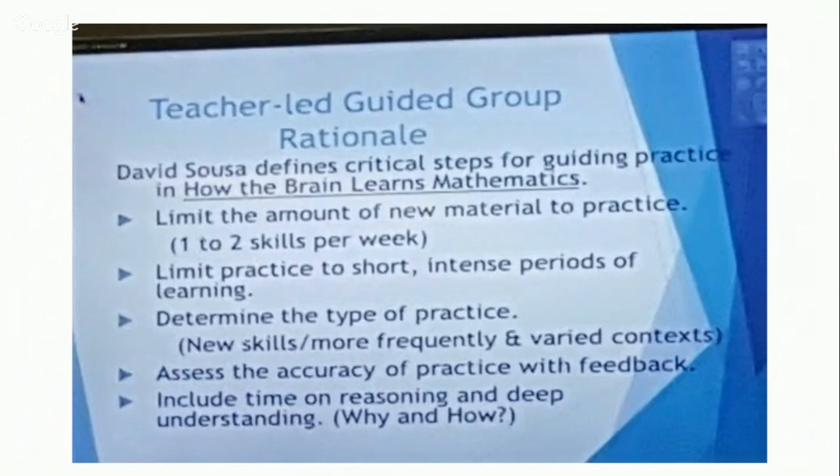You may hear other colleagues talk about, there was some confusion because they made it sound like their practices were to do this instead of whole group instruction, and that is not how we are going to do things. You do want to make sure in your guided groups and in your stations that you limit the amount of new material to practice to 1 to 2 skills per week. You don't want to have lots of new skills at your stations because that will become very overwhelming for the students, and then they're going to be asking lots of questions.